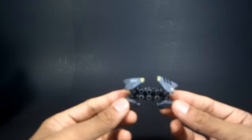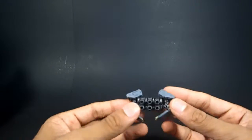It comes with, see, I did it again. It comes with an alternate chest right there.